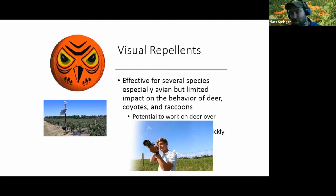Other visual repellents, things like the predator balloons, deer are going to get habituated to them very quickly. If they buy any time at all, I'd be surprised. And if you Google YouTube, you'll probably find some videos of baby deer actually playing with them. So they're not a great option, and they tend to lose their effectiveness quickly, if at all, for deer. They do work fairly well on birds in a lot of situations.